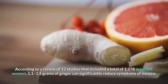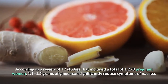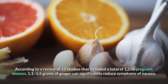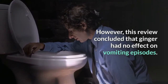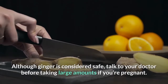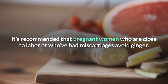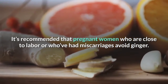According to a review of 12 studies that included a total of 1,278 pregnant women, 1.1 to 1.5 grams of ginger can significantly reduce symptoms of nausea. However, this review concluded that ginger had no effect on vomiting episodes. Although ginger is considered safe, talk to your doctor before taking large amounts if you're pregnant. It's recommended that pregnant women who are close to labor or who've had miscarriages avoid ginger.